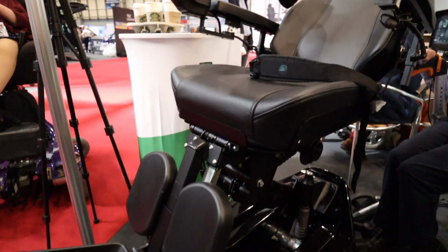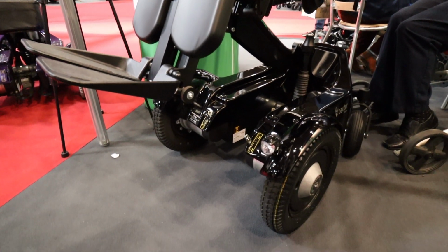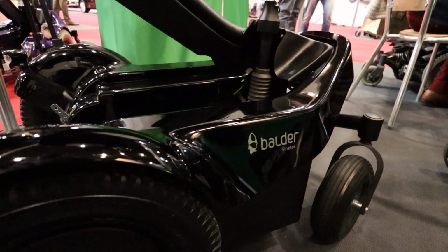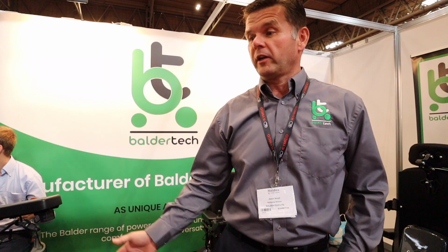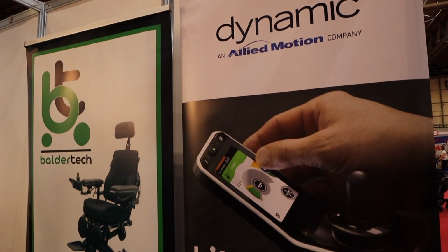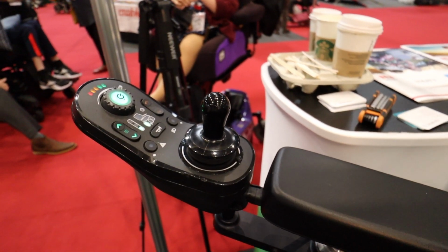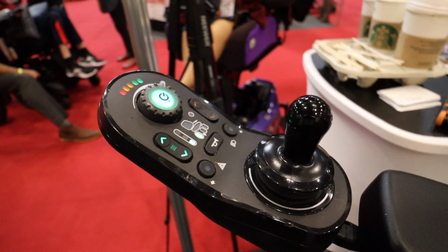It's a design company made in Norway. We are a direct supplier and manufacturer, so we're not a dealer of this product. We own the product. We make it in our own factory. We now use the Lynx control system. The chair is capable of 10 kilometres an hour or 7 kilometres an hour, whatever options you want.